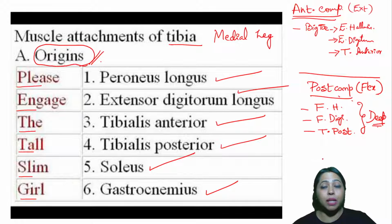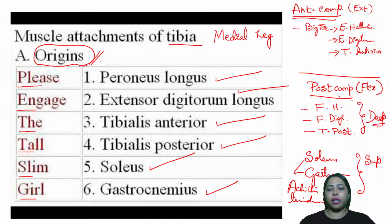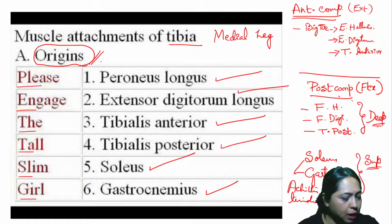There is also another set which form the superficial muscles. Which are they? You have heard of the calf muscle, that is gastrocnemius. Then you also have soleus. Together they form a tendon called Achilles tendon. Okay, so this is the superficial compartment. So you have deep compartment and superficial compartment.